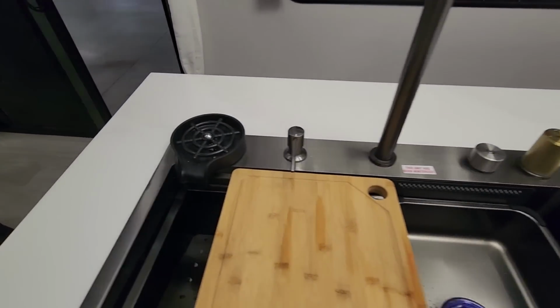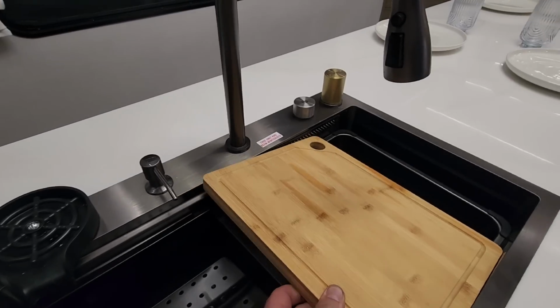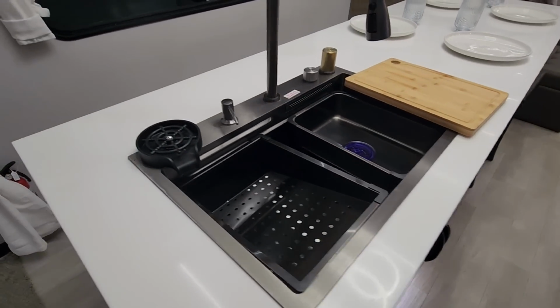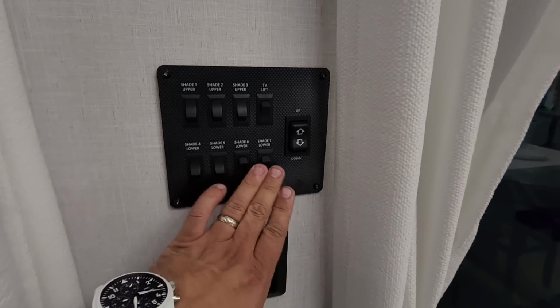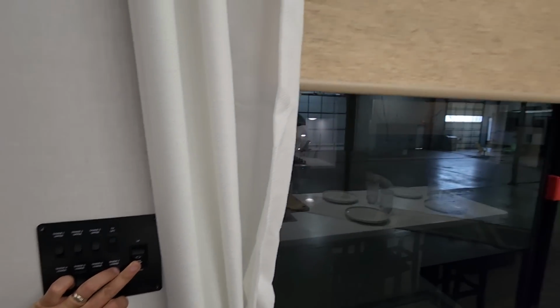You have a soap dispenser. You also have a water or a glass cleaner there as well. Very, very modern, contemporary. Lots of utility in this sink. A lot of places to strain things. You have your cutting board, which slides in as well. And then here are your controls. So this is different. They've put them in a different area than you might normally see them.